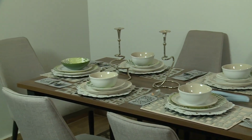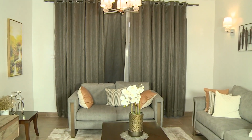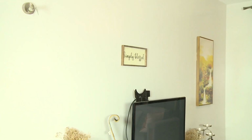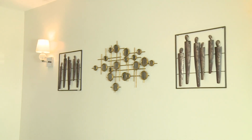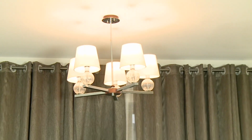Give us your parting shot. I'd like to encourage people to invest in South Sea. South Sea is one of the areas that has grown for the last couple of years. Initially, South Sea was known for bungalows and mansionettes, but if you look at what is happening around, we have a lot of apartments that are coming up. We have a lot of commercial properties.